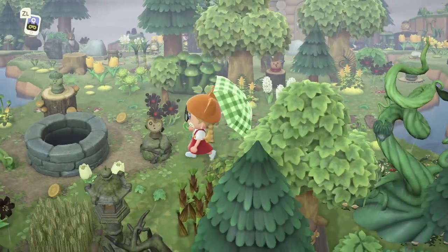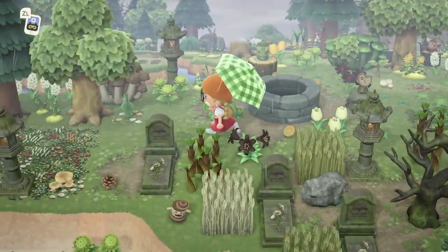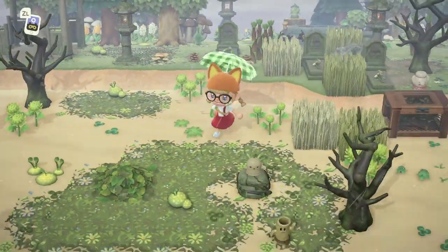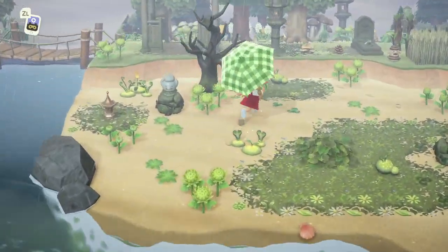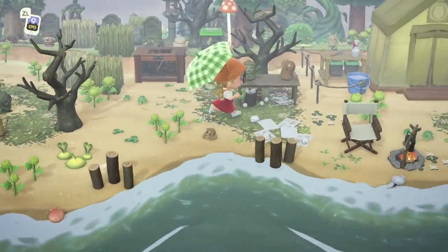This gyroid right here always makes me think of a Korok. I really like that. Oh, everything is so green. And the beaches. Yes, that was another thing in the Instagram post. Jen was like, please don't miss the beaches.